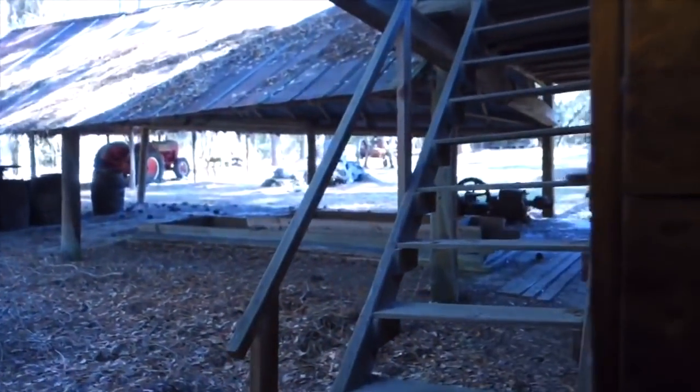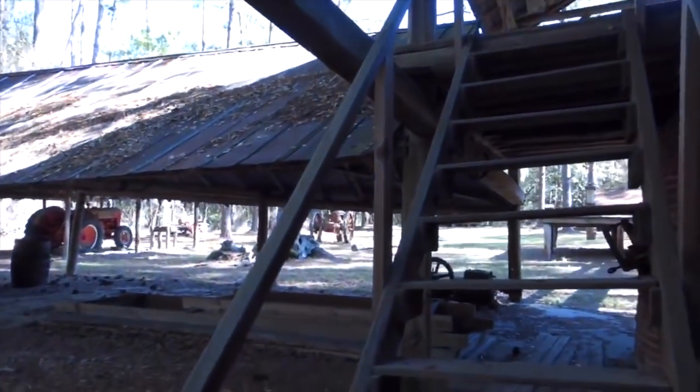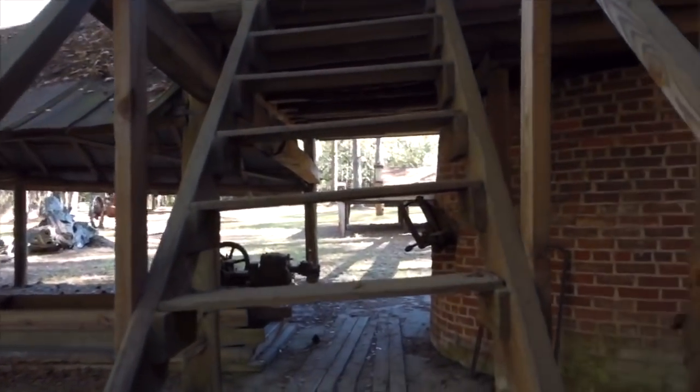That tool's marking on the walls where everything hung. Oh, ain't that neat. Obviously, they weren't very organized because they didn't put it back. Yeah, really? Somebody had a good idea. I wonder if these steps are in good shape.